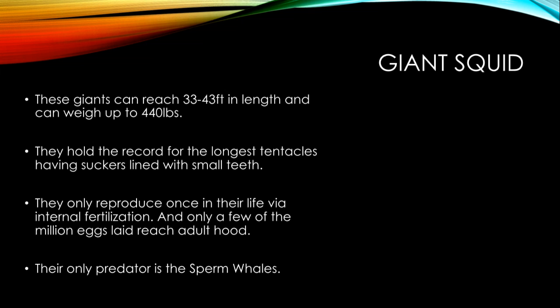They reproduce via internal fertilization. Only a few of the million eggs that they lay reach adulthood, as bigger fish or other predators take advantage of the opportunity as they hatch. And then, as mentioned, the only known predator of an adult is the sperm whale.